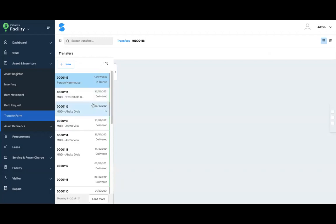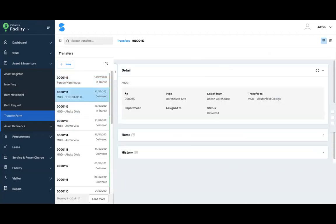You can also see items that are delivered. Let me open this. As you can see, this is details of the item, details of the transfer. Was it delivered? Yes, it was delivered. From which store to this store? As you can see it here.